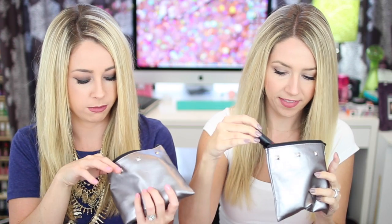Sample bags. Cute bag, Ipsy. It's a gray silvery metallic and it has studs across the top. All right, cute, let's see what's inside because I can't wait. I spy with my little eye. All right, I'm going to just pull this out. Do you have this? Yeah.